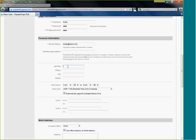Now we start to get some of the information that might help us from a scheduling standpoint. So we want to let everybody know that Ted is a tech. We want his mobile phone, so we can find him. Ted doesn't have a fax, so we'll leave that off. And we'll also put his mobile phone number in here.